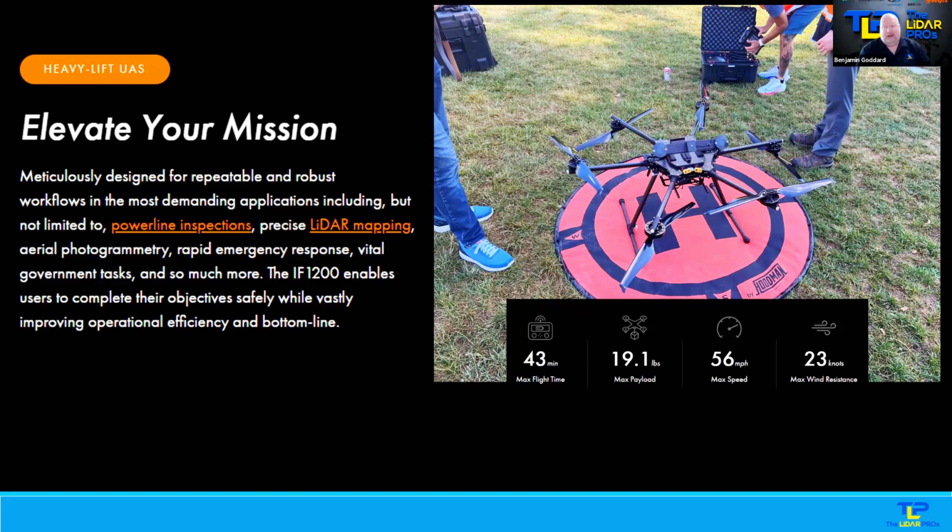The IF 1200A, you're going to get between 40 to 45 minutes flight time, depending on the payload that is on there. Capable of lifting almost 20 pounds, max speed of 56 miles per hour, and pretty good wind resistance up to 23 knots. I still would caution people, as we start to push that 20-knot threshold, be judicious and cautious in your flights. But a very, very capable drone, very robust, very well built for those heavy lift missions.